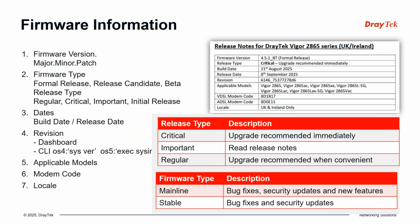And then there is also a different firmware type for some of the models. For the 39 series, they have a mainline and a stable. So the stable version just has small increments and generally focuses just on bug fixes and security updates rather than adding new features. So that's the different firmware versions.